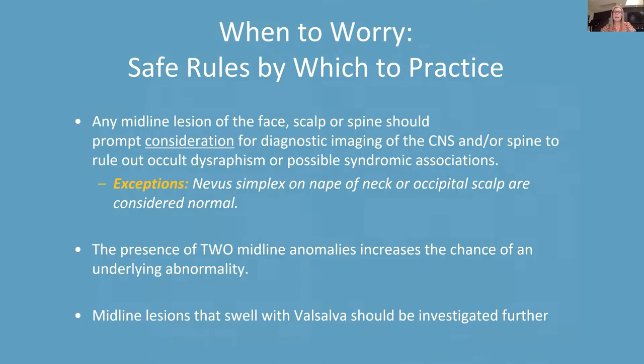So what are my safe rules by which to practice? And we talk about this in our residency program all the time. We never want to miss anything, but we also don't want to overwork up healthy kids in terms of spending and their morbidity. So for me, any midline lesion of the scalp, face, or spine should prompt at least a consideration for diagnostic imaging of those areas to rule out occult spinal or CNS dysraphism or possible syndromic associations. Exceptions to that would be the nevus simplex, as we discussed, on the nape of the neck, or on the occipital scalp in the absence of secondary findings like aplasia cutis, a nodule, or a hair color sign.